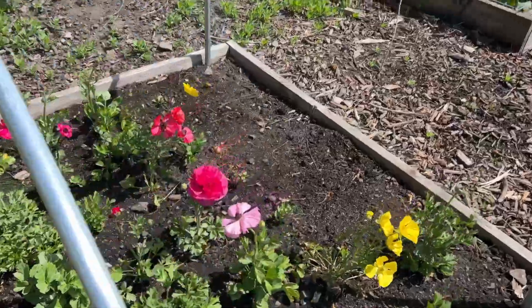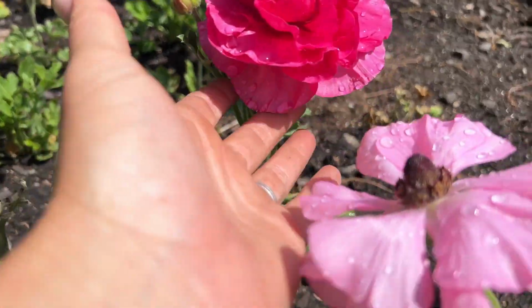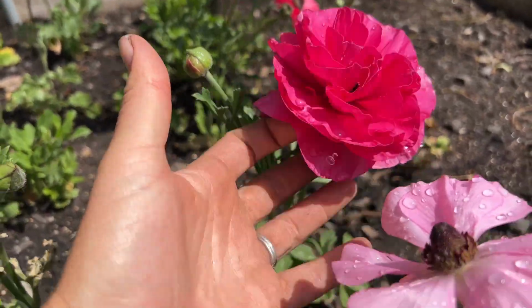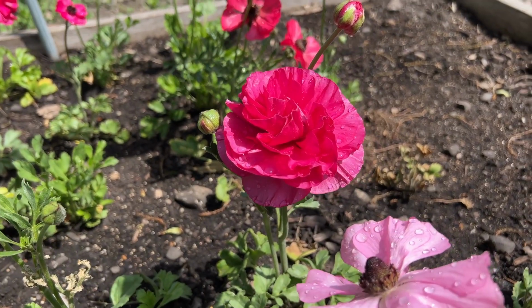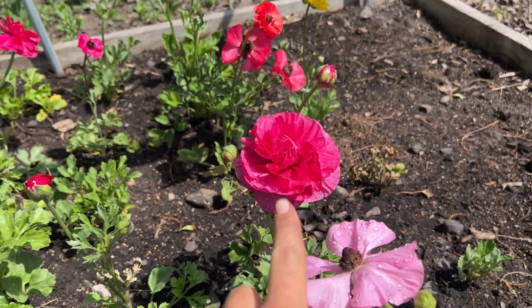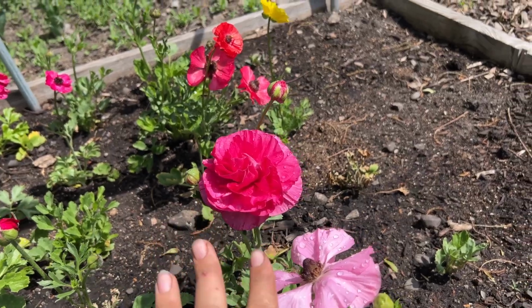And then this one, I was so happy with it. So I'm looking at all the different varieties. This one is definitely the fullest. It has the most petals, and it's just my largest bloom so far. So I think this is part of the bridal collection I got from Eden Brothers.